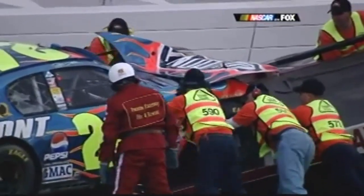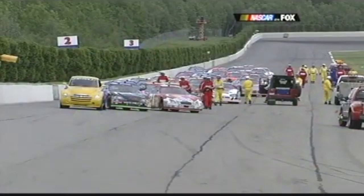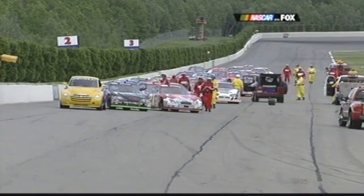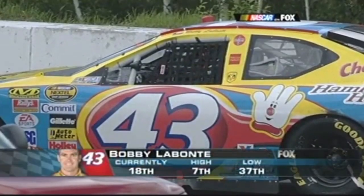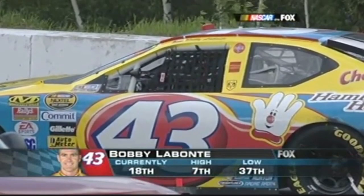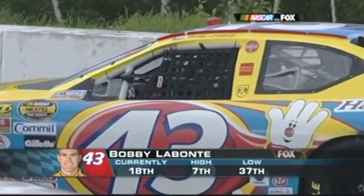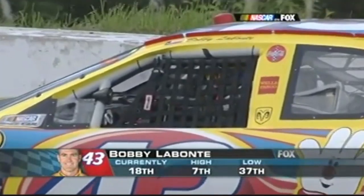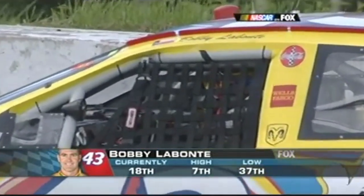6 laps to go. We have 23 cars on the lead lap. 9 cars stayed out. 14 cars made a pit stop. No one wanted to see a caution for that reason, but this man here, Bobby Labonte, wanted to see a caution. Remember, he had the tire situation on lap 161. We pretty much knew he was going to have to make a stop very late in this race. He was able to make it under caution, still on the lead lap.